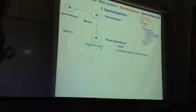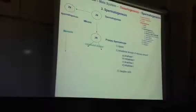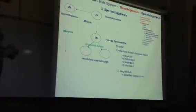That first division is called the reductional division. Okay? And it goes through a number of phases to get there. It goes through something called prophase 1, metaphase 1, anaphase 1, telophase 1. Okay? And then we get the daughter cells, which are secondary spermatocytes. Notice they're equal size, so we say it's an equal division.